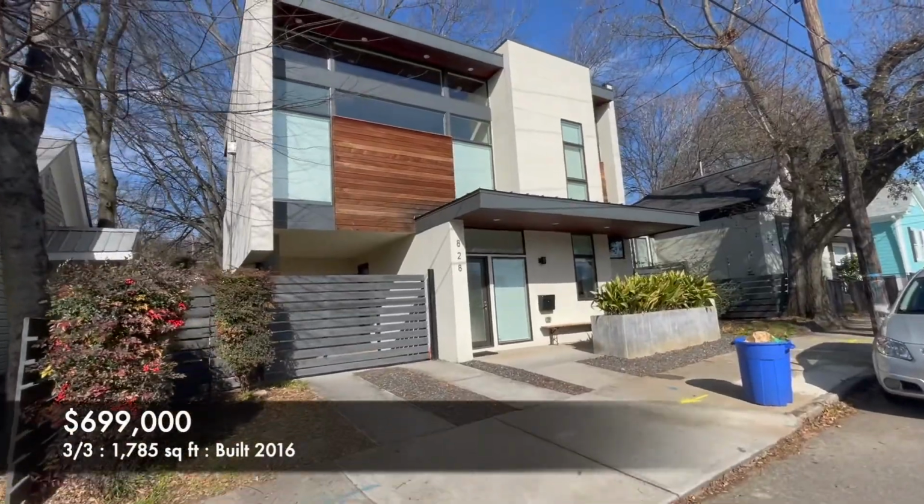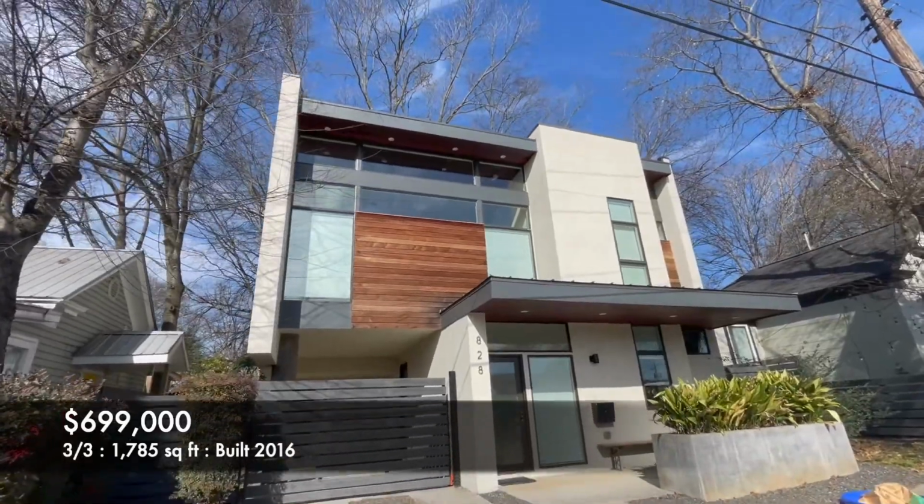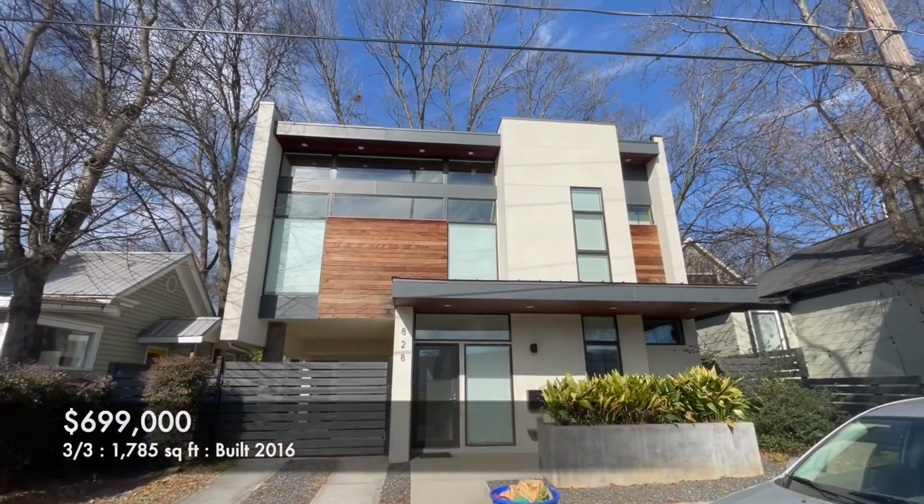This one sold for $699,000. It was a 3-bedroom, 3-bath, almost 1,800 square feet. It had multiple offers. Now, I will say it's not on the most sightly of streets because you've got this industrial area, barbed wire, but actually what they're doing right here is building some townhomes. So once those get built, it's going to look pretty nice.